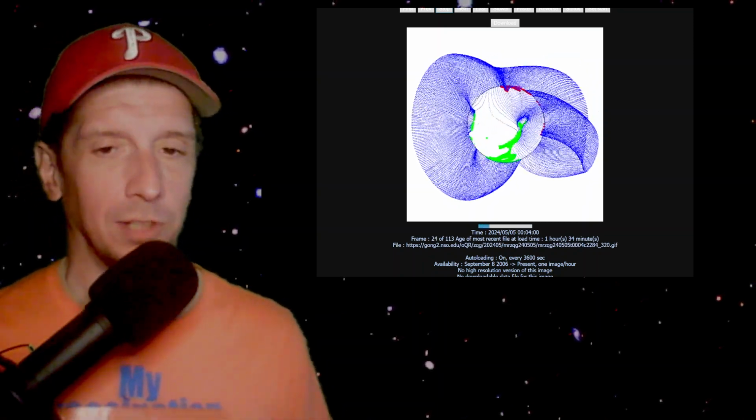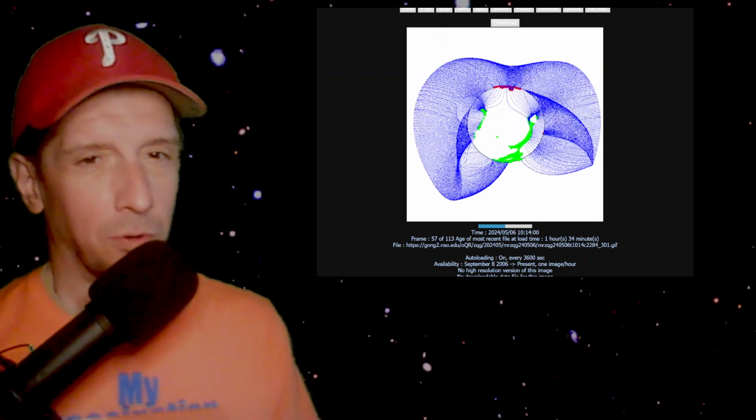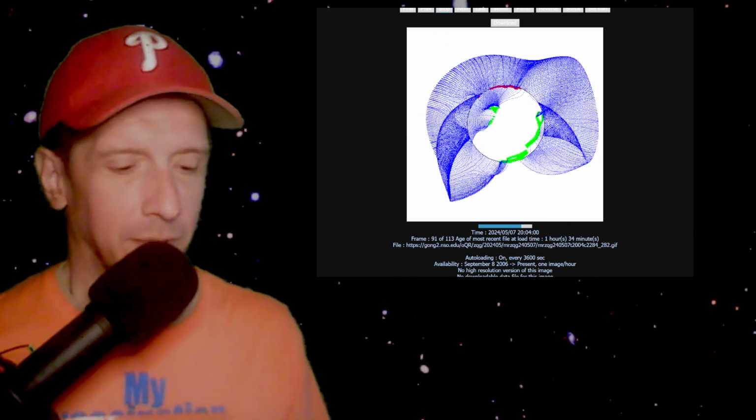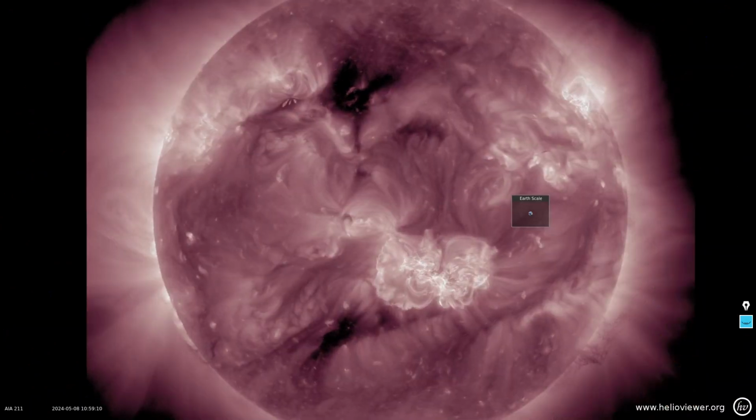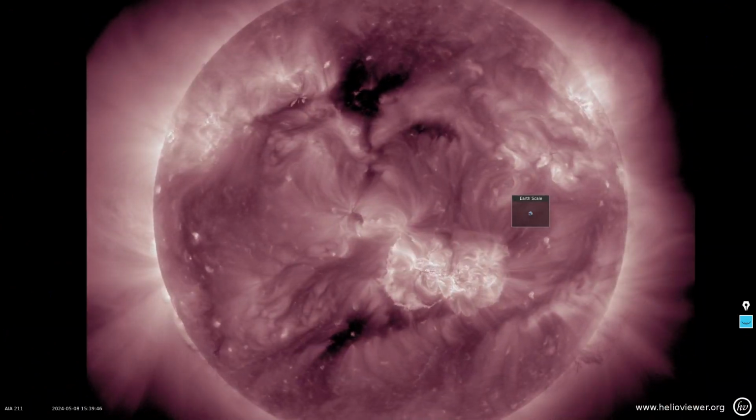So, here is our line-of-sight coronal hole plot, and you'll see a little bit of red popping up there over the eastern limb. Those are those South Pole-oriented coronal holes that we were talking about. And let's move on to the 211 angstroms wavelength. Very nice.